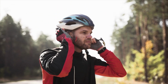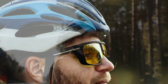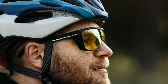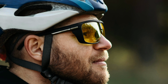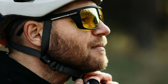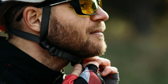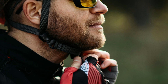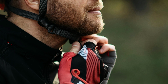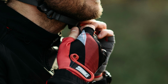Three important points that you should be aware of when fitting a helmet. Firstly, the helmet should fit level on the head, with at least 1 to 2 finger widths just above the eyebrows. Secondly, the side straps should be positioned as a V on either side of the ears. Thirdly, the buckle should be positioned under the chin, and the straps should be fastened to be snug and accommodate just 1 finger between the strap and the chin.